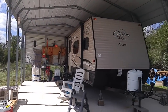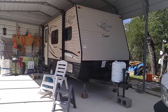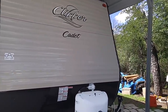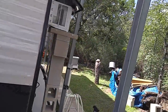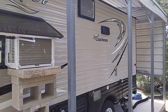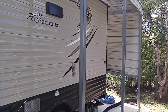But anyway, there's the Coachman Clipper Cadet, guys, and it's a nice looking unit. There's nothing wrong with that unit other than it has that cooling defect, which is not that bad. It's a certainly livable situation for the price. You can't hardly beat a deal like this. When you can buy a brand new 2018 RV that's got everything in it for around $10,000, you can't hardly complain, as we saw from looking at the RVs at the RV show in Round Rock. There's just nothing that's this inexpensive.